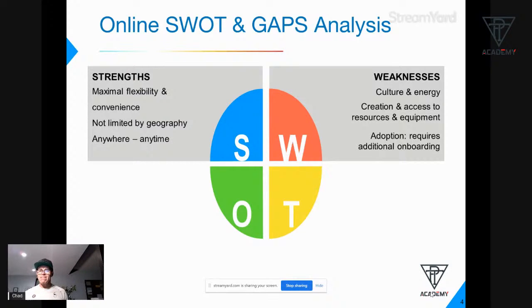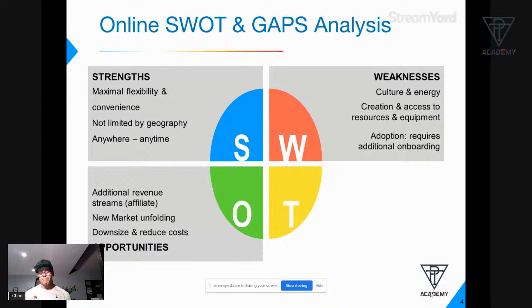So the hardest part is obviously creation and access to resources and equipment. So if you're going to go online, a lot of time you have to get all these resources in place, and then you have to make sure that not only are the resources in place, which we'll talk about what some of those might look like, but also get the adoption by your clients, getting them into the virtual space, get the tools that they require, get the equipment that they require, and have them onboard it successfully into whatever technology you're going to integrate.